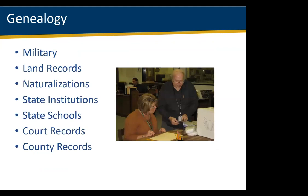And of course, genealogists come to us for all of these types of records, primarily the military, land, and naturalizations, but also the state institution records. And I'll show you a bit more about that here in just a second.